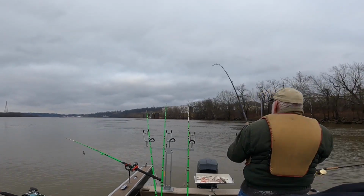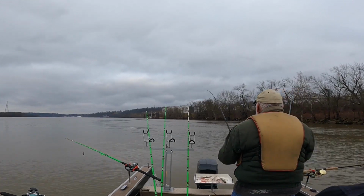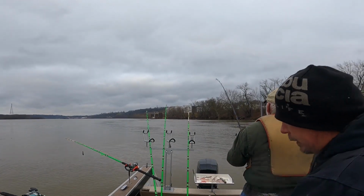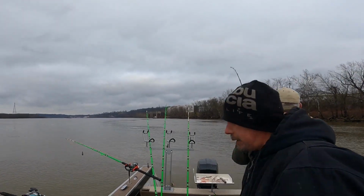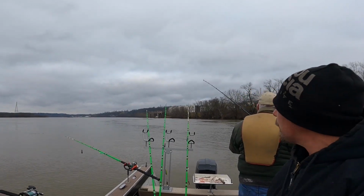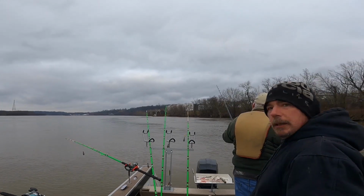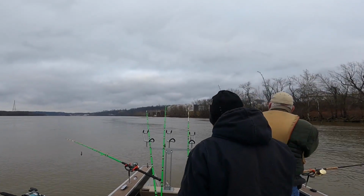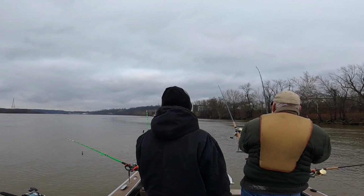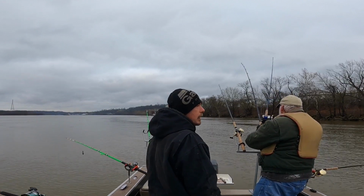It's loaded in here. Let's hope they continue to stay in here. Almost feels like he's hooked in the side or something. Yeah, he's just in that hole. Grab these grips out of here. Alright. Breaking in the, getting the skunk out of the boat. Fish is a blue, that's a good sign.